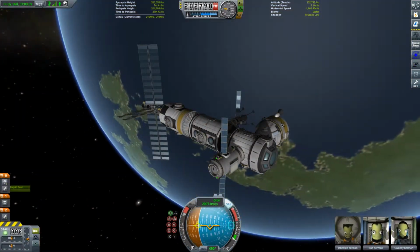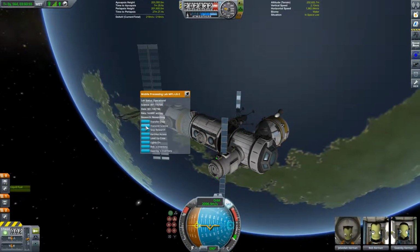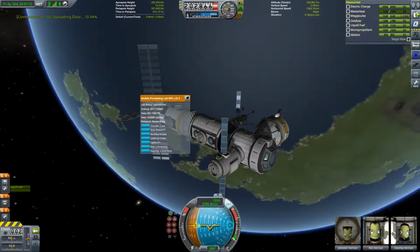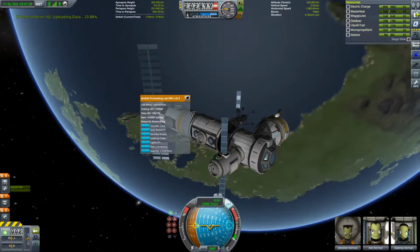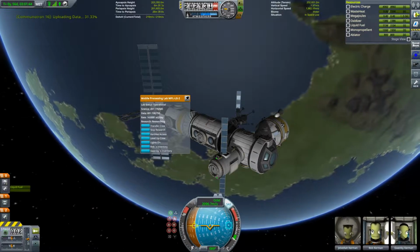And that's not all either. After I finished those two missions, I went to check on the space station just to see how the science lab was coming along with its experiments. And, well, it's a good thing I did, because it was very nearly full to brim with science ready for us to transmit back to Kerbin. So we set that transmitting.